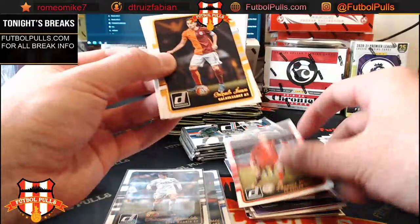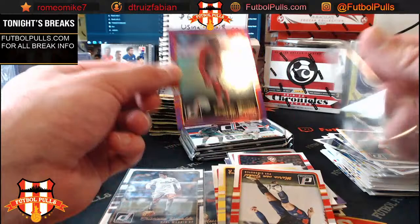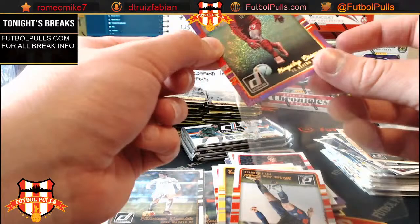Saluk Inan, Kingsley Coman is a Donruss debut, guys. Purple Kingsley Coman Donruss debut, and this one actually looks centered. This actually looks centered, guys. So there is a rookie, and it's a purple.